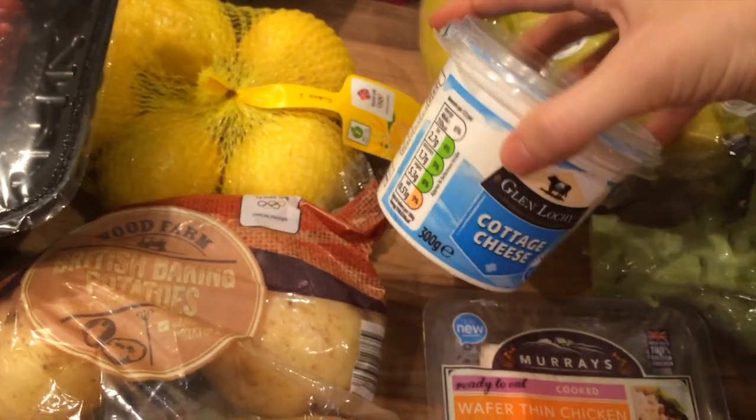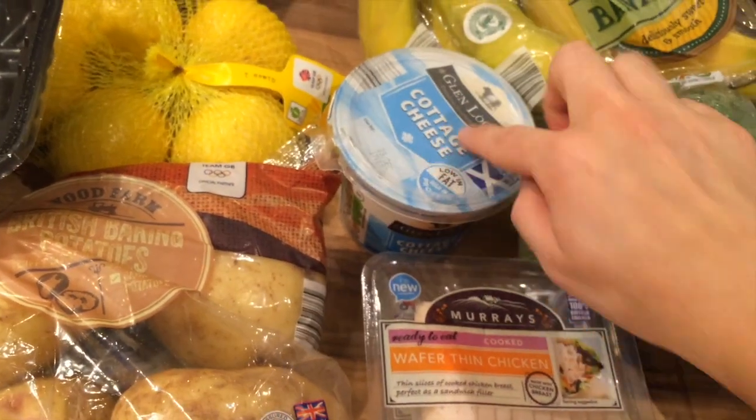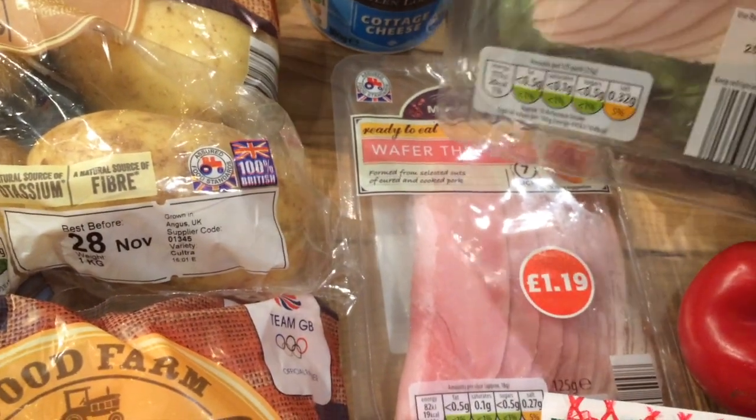I also got a pot of low fat cottage cheese because I plan on having that with baked potato for lunch I think this week. I got some wafer thin cooked chicken and I also got some wafer thin roast ham.